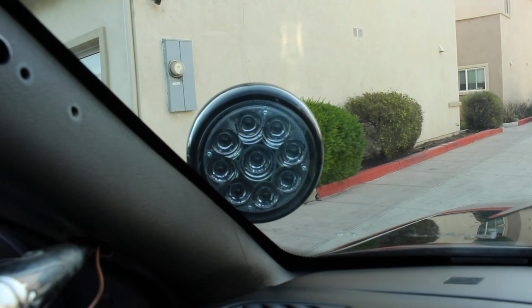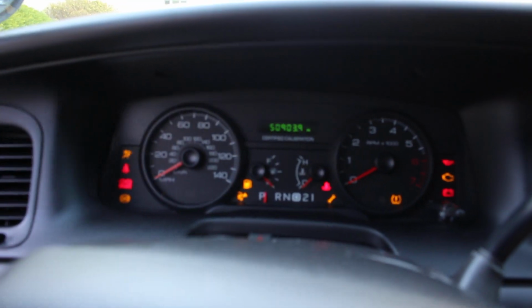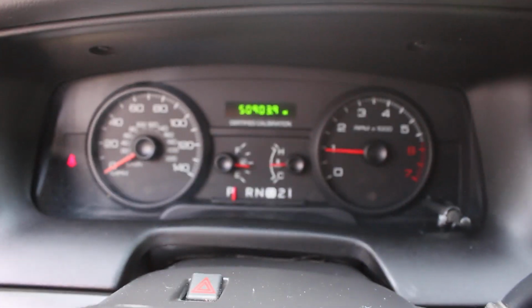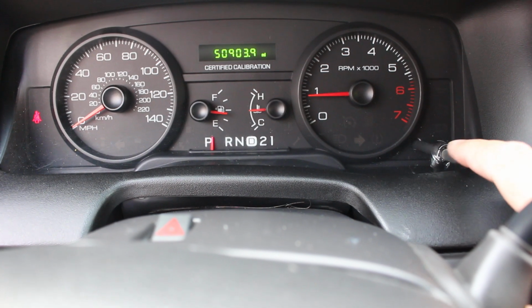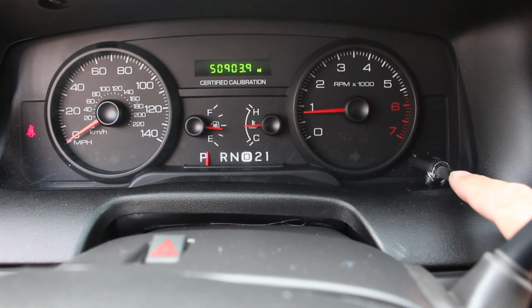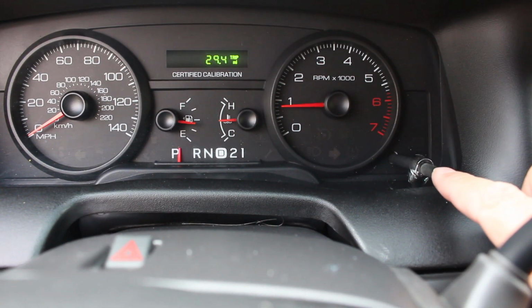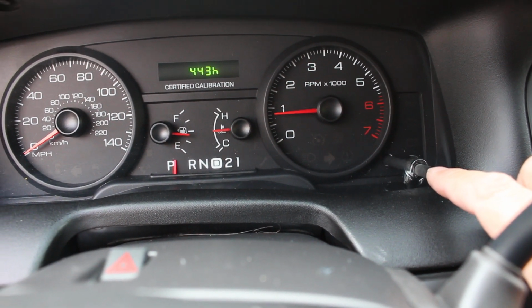All right, let me see. Brand new Unity LED bulbs. These are 110% new, folks, along with the push bar. Let's go ahead and fire her up. I do have one set of keys with this vehicle. Here you go, folks. 50,000 miles, all original, by the City of Escondido, California. The clock has been reset, so 29 miles driven so far. 443 idle hours, not counting.